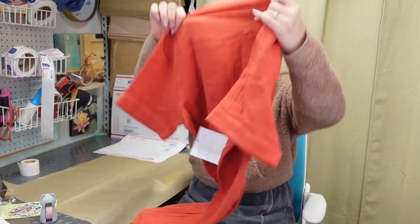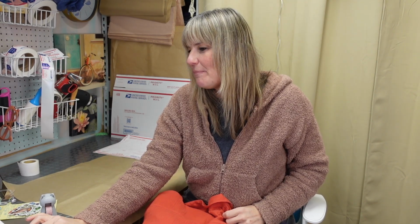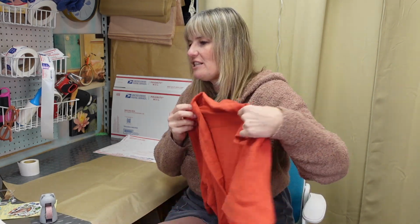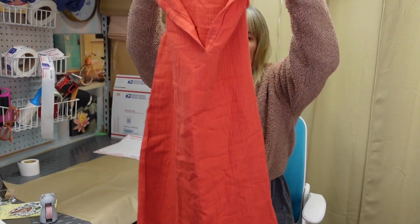The next item I sold is a packed. I still have a few items lingering from my packed sample sale that I went to, and this is one of them. This is the Coastal Double Gauze Beach Tunic. I sold this for $32. It is new with tags.